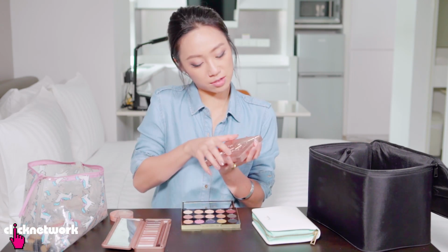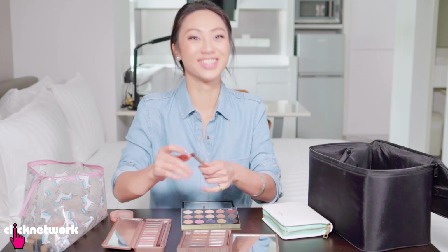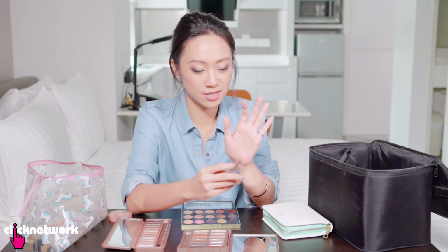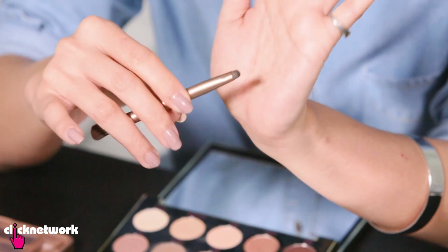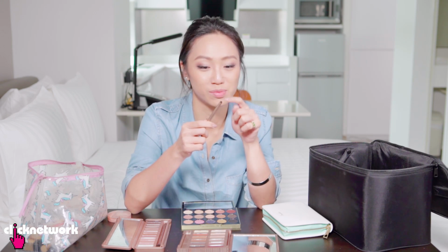And then, the Ultimate Basics palette. Okay, this is gonna sound really stupid, but my favorite thing about this is the brush. Because I love this fluffy thing, and also this one here is so good for smudging things in. So if I use an eyeliner, I want to smudge it in, this works so well for that.